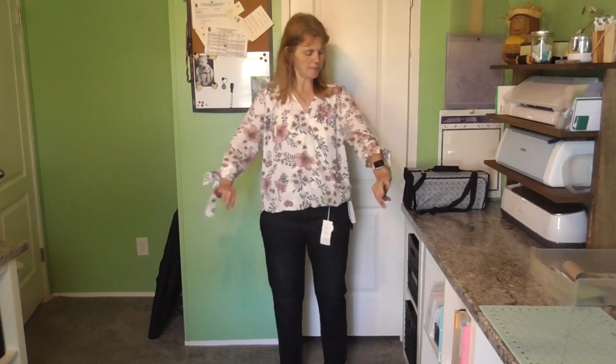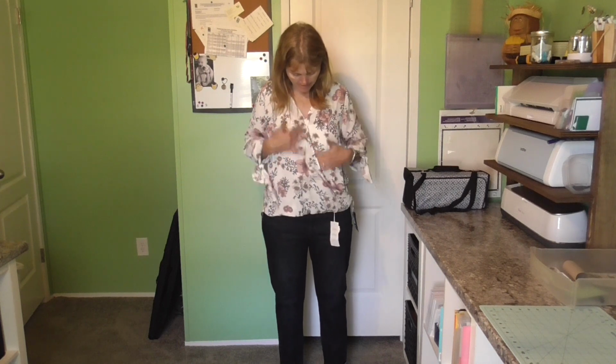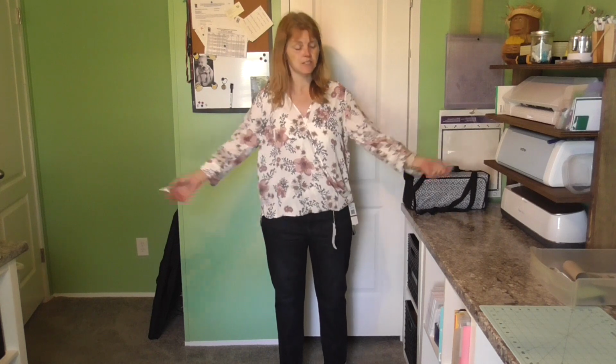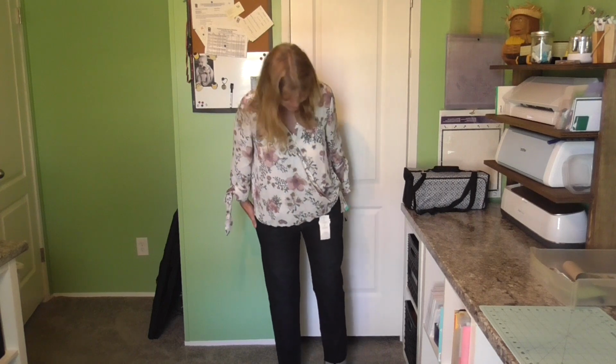And then we have the top. I love the shirt. I love the knotted detail. And you can see here we have this wrap in the front. I was worried it might be too low cut, but I actually really do like it. It's really soft, very light. So what do you guys think?